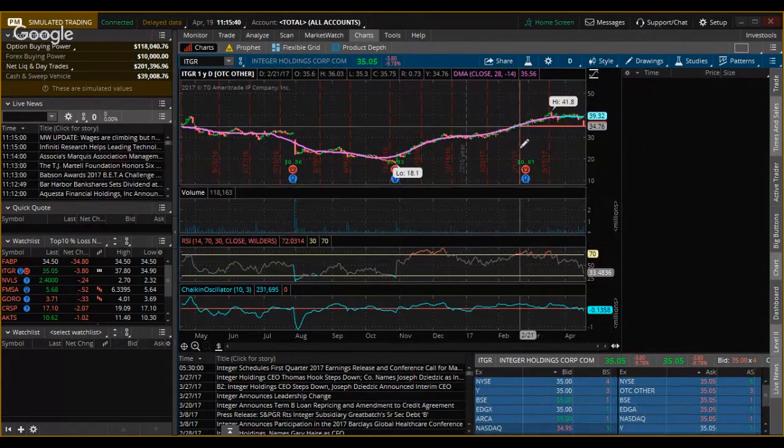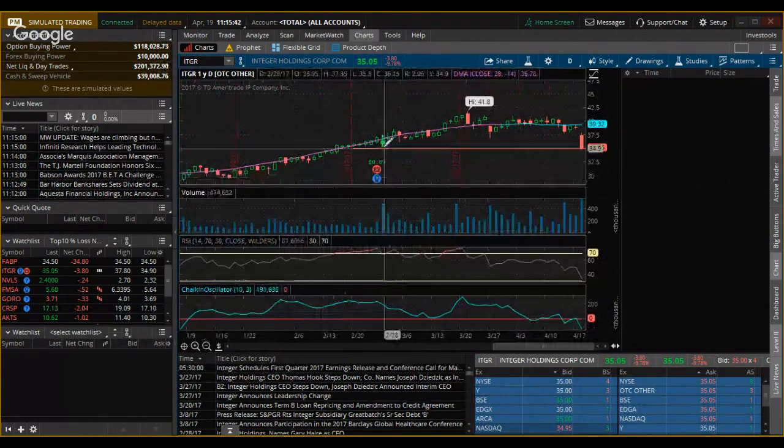We see support is just about right here, 35.23. I've kind of brought my support down even lower, but right now we see where support is, and we might see a gap down even lower. So let's pay attention to that stock. What else do we have?